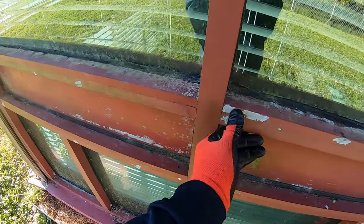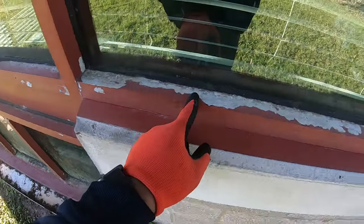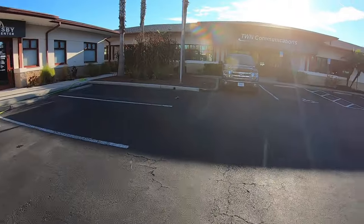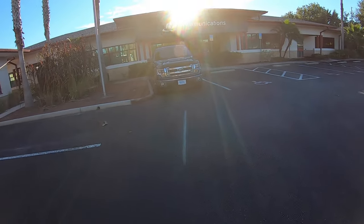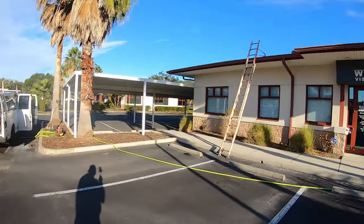Oh man. Paint chipping over here too, so definitely gotta be careful and make sure we soft wash this. Oh, that's missing. But yeah, man, it's the project. We're gonna jump up there with my blower and hit these gutters.